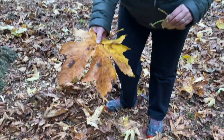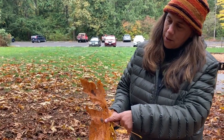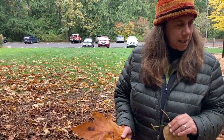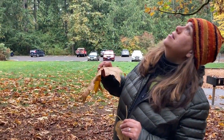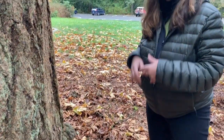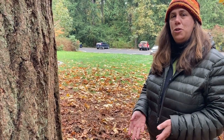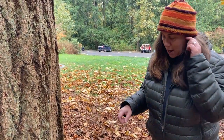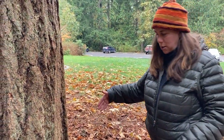All of these leaves are on their way to decomposing. There's some fungus that grows on them. Slugs like to eat them. Squirrels like to use them inside their nests. Leaf litter is an important part of the forest because it adds nutrients right back down to the tree. As it decomposes, it turns into kind of like compost for a forest. So it's nice to leave leaf litter around your trees, though not right up close.